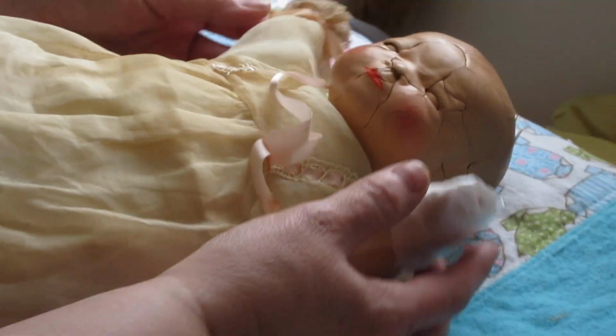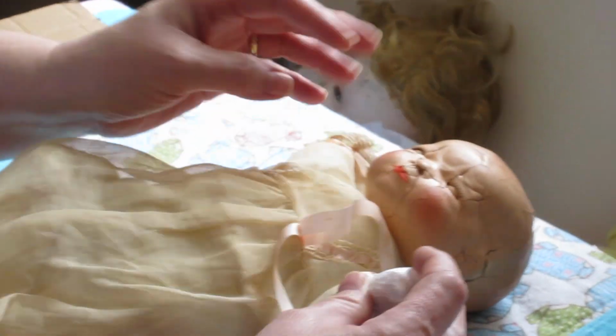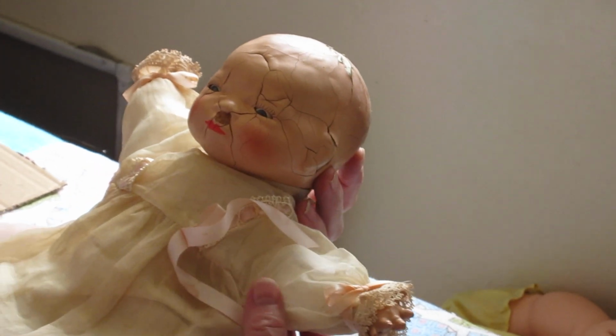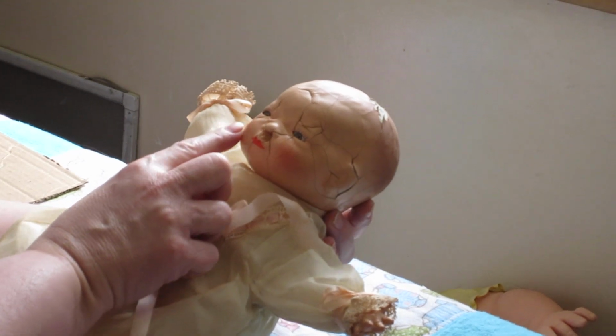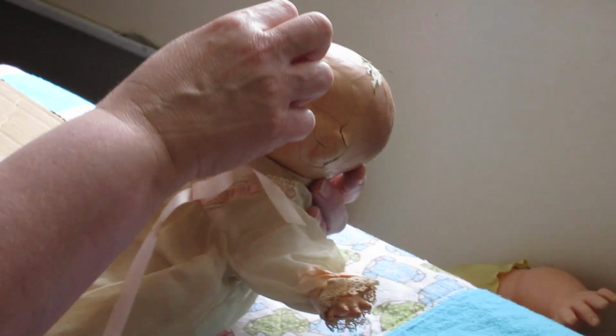Oh my goodness, little one. Look at you. Her little hands. Oh, one little hand was covered. There we go. But she needs a repaint so bad. She is just cracked. Oh yeah, all her paint needs to come off. It's ready just to flake right off. So I'll have to remove her.